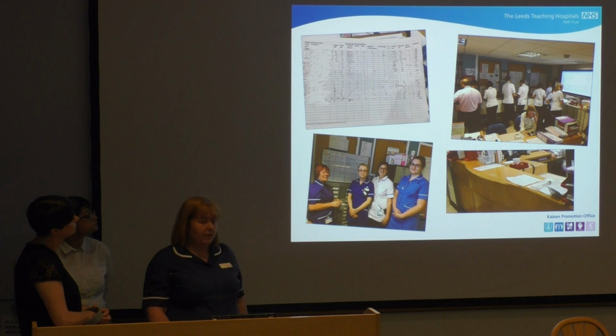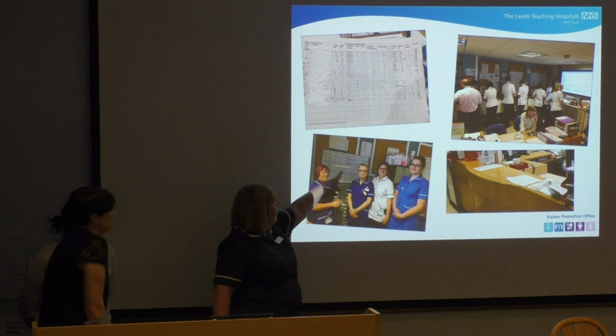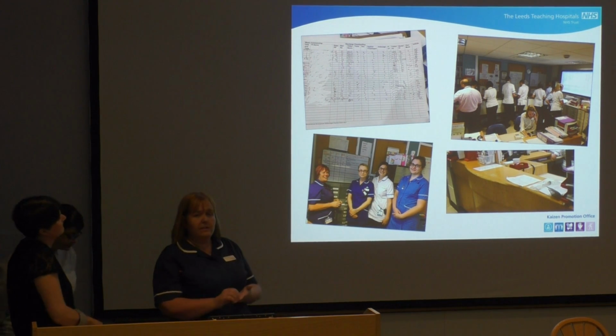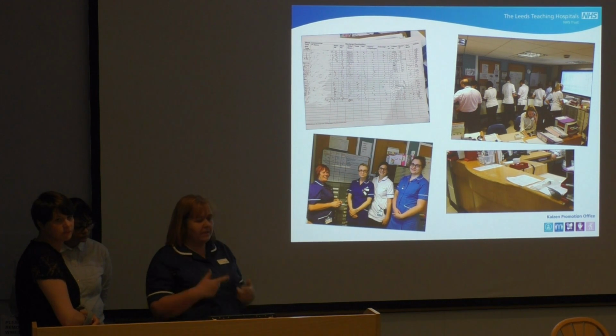There's a discharge board here, where they put on, and then the EDANs are changed accordingly, whether it's waiting for the doctor to do it, or waiting for pharmacy, or whether it's ready on the ward. So it's a quick glance and people are consistently using that.